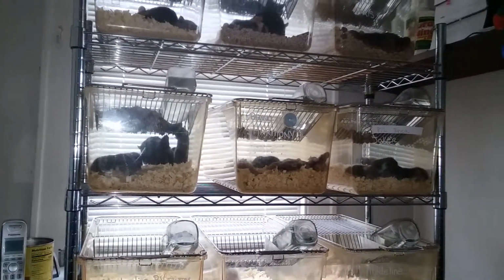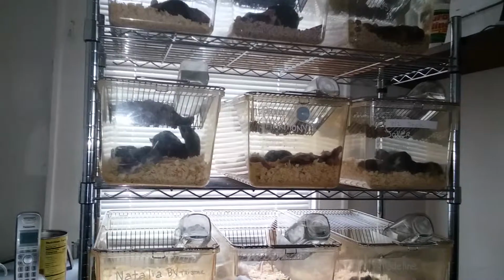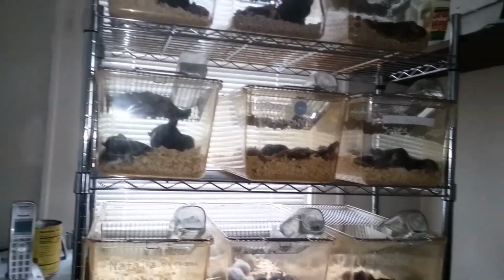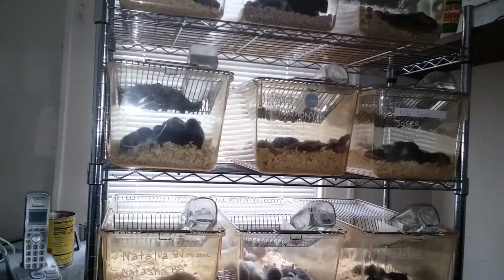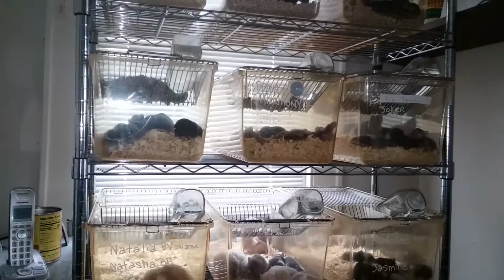Then we have the Dwarf Rorschach project. And it's actually a mother dwarf and two of her daughters from a Rorschach breeding, so they're carriers. And then the daughters were bred back to brothers. And some of them are dwarfs, some of them are standard, and I won't know until they're like 6 weeks.